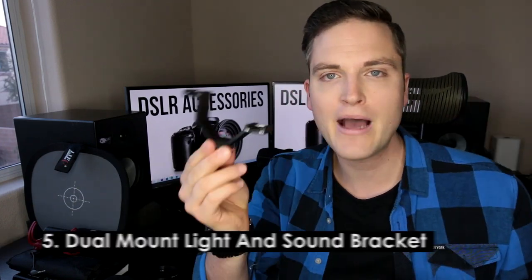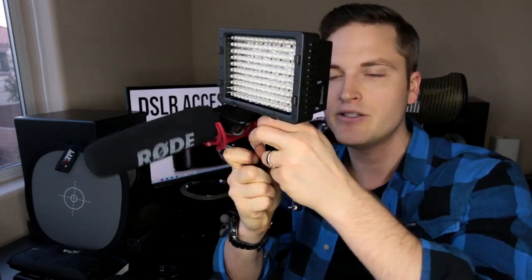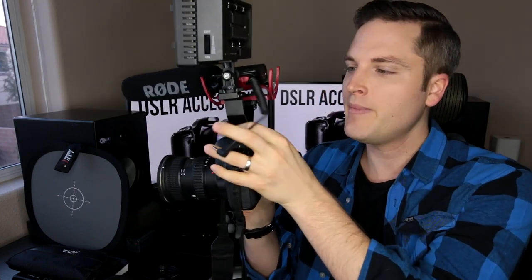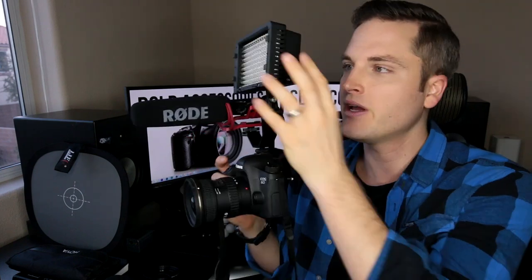Number five is a good mounting bracket, like this dual mount bracket here. If you want to use your light and your shotgun mic at the same time, you get a dual mounting bracket like this. And now it makes it possible to run and gun and have your audio going and your lighting going at the same time. This bracket is from Fancierstudio, and I like it because it's versatile.